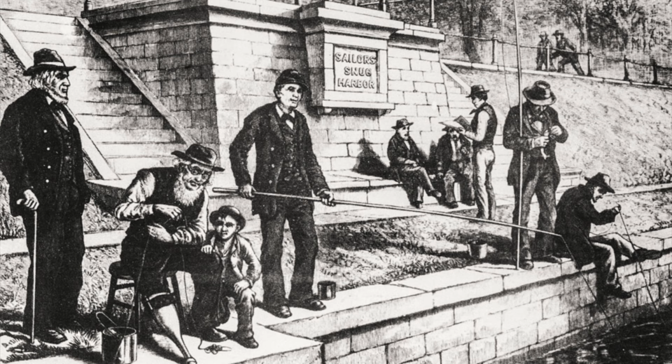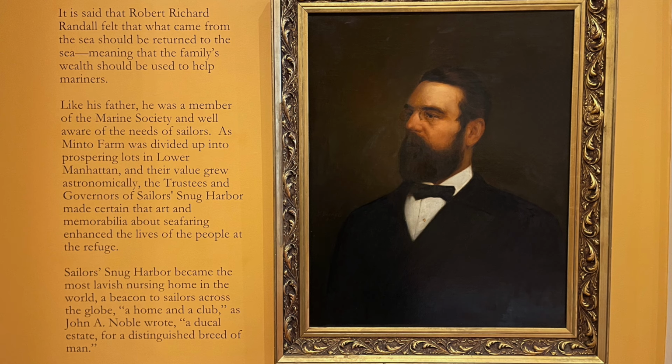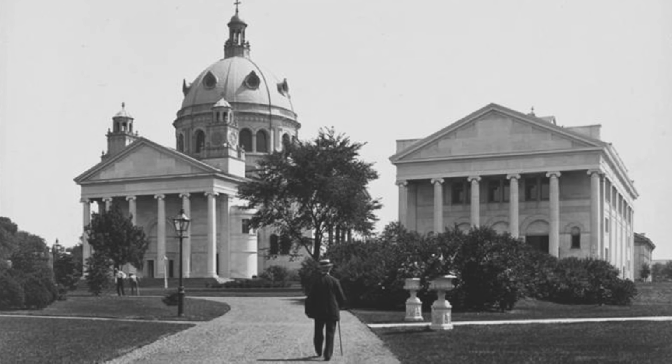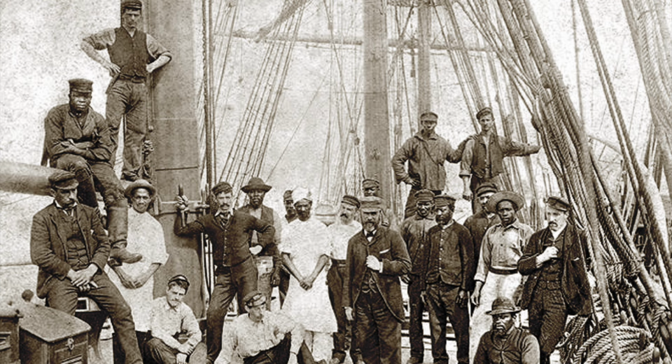Alexander Hamilton's firm wrote the legal papers creating Snug Harbor, so his portrait holds a place of honor. So does the portrait of Captain Robert Randall. He left the money that created what was billed as the grandest retirement home in the country. Snug Harbor opened in 1833 and welcomed retired sailors from around the world.